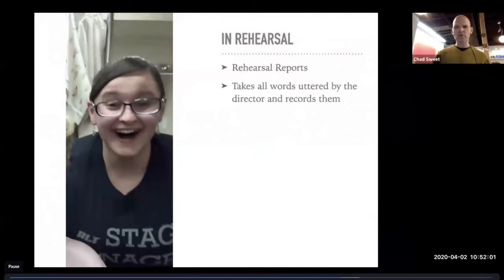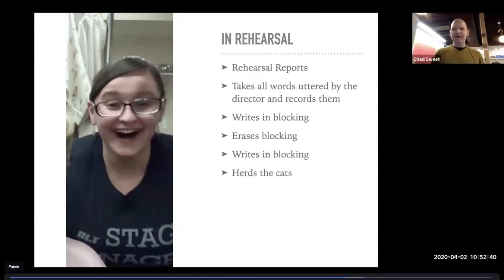So in rehearsal, our stage managers do the rehearsal reports. They take all words uttered by the director and record them. And you never know what the director is going to say and sort of half jokingly mean, and then a few weeks later go, hey, wait, didn't I say I wanted this sink to be blue? And if the stage manager didn't write it down and put it in the rehearsal report, nobody knows that. They write in all blocking, and blocking changes all the time. So it's a lot of writing in, erasing, the next rehearsal, erasing, writing in new blocking. Oh, there it is, erases blocking. And then writes in the blocking again.